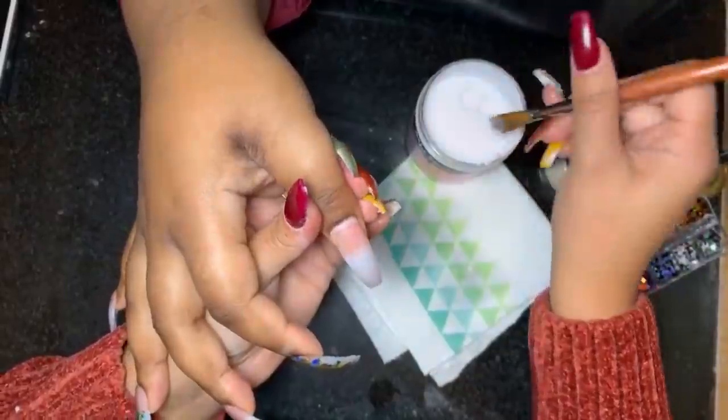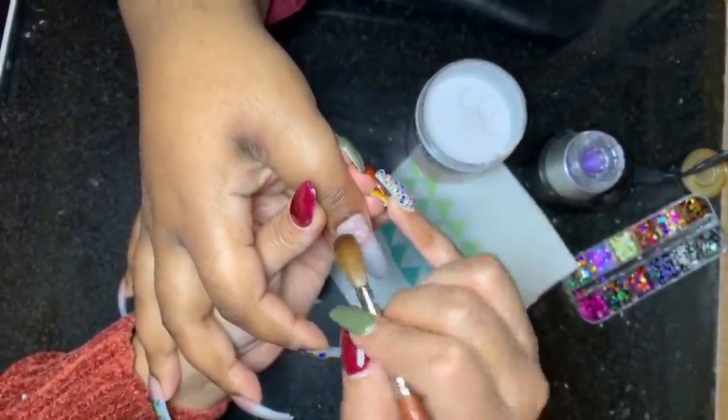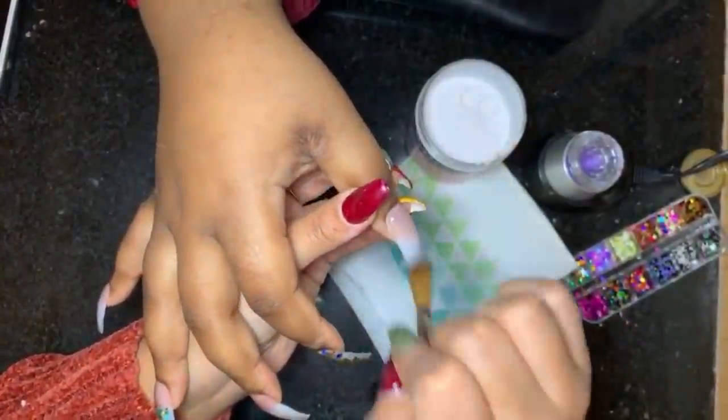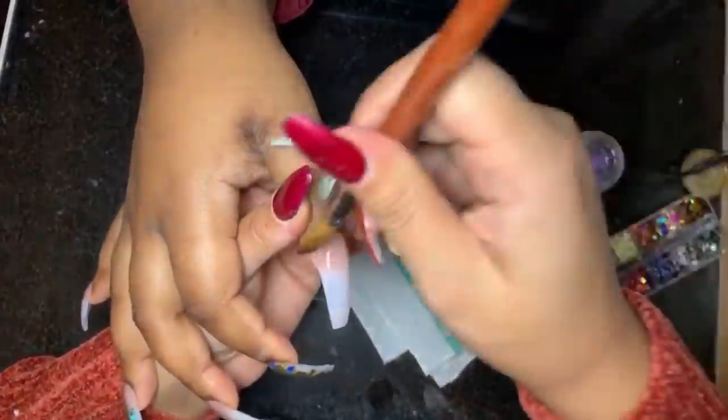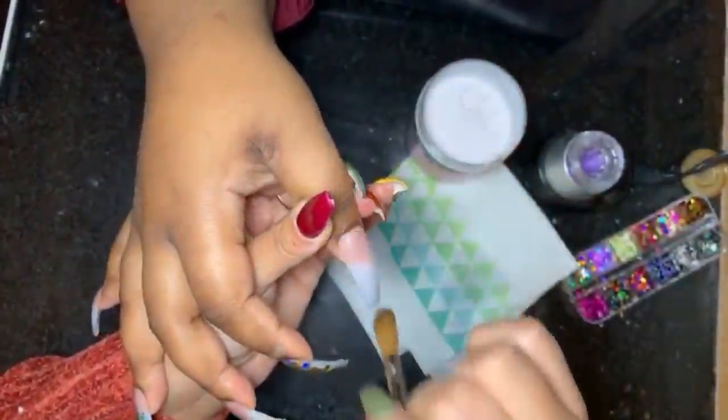Okay, so the third one would be right behind the first two. Again, patting it down, pushing it closer to that cuticle area, and then brushing it down towards the tip. And then, as always, make sure that you go back and clean around that cuticle area to make sure that the acrylic is not touching the skin, because if not, it will cause lifting.